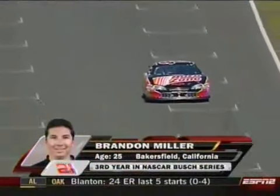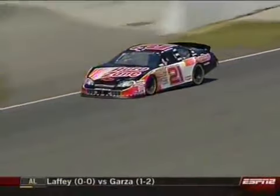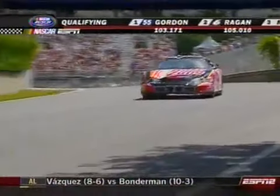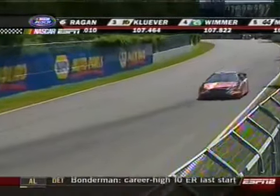Yeah. Second session has just begun. This is Kevin Harvick's car, but Kevin's not here yet. That's Brandon Miller, the 25-year-old from Bakersfield, California, who's been a test driver and part-time Busch Series driver for Richard Childress Racing the last few seasons. And these guys want the Owners' Championship bad. That race team, they want to win this championship. It must be something. They must get a big bonus for something. Racers aren't motivated by money.